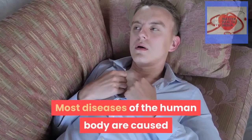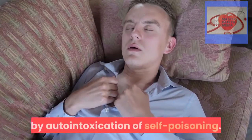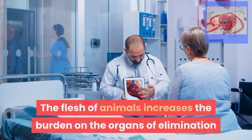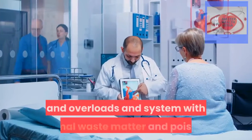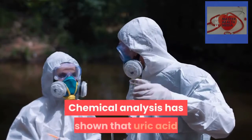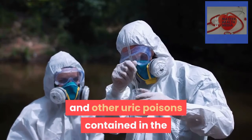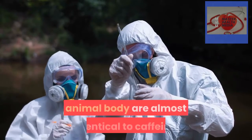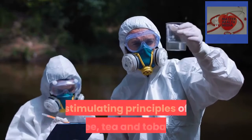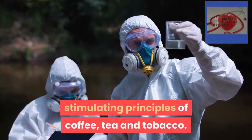Most diseases of the human body are caused by autointoxication or self-poisoning. The flesh of animals increases the burden on the organs of elimination and overloads the system with animal waste matter and poisons. Chemical analysis has shown that uric acid and other uric poisons contained in the animal body are almost identical to caffeine and nicotine, the poisonous, stimulating principles of coffee, tea and tobacco.